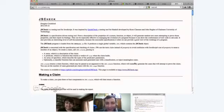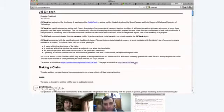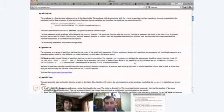JSCheck is a testing tool for JavaScript, inspired by QuickCheck. A specification-driven testing tool. I had first thought that this was more a case of testing, more like a lint tool, and my first thought was, oh, this is a linting sort of thing that was a reaction to the whole semicolon thing from a month ago. It doesn't seem to be that. It looks like it's more of a generalized testing tool.